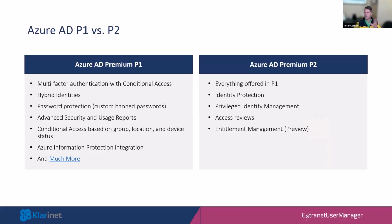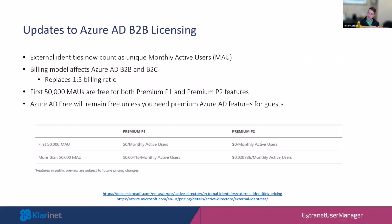And some of these things need premium Azure AD licensing. But the nice thing is that if you license your staff for Azure AD Premium, as long as you've got less than 50,000 monthly active users externally, there's zero cost for those premium features for your external users. And even if you get beyond 50,000, it's a tiny, like 0.4 of a cent per user beyond that. So it's not a significant cost from there.